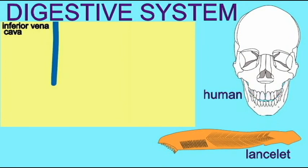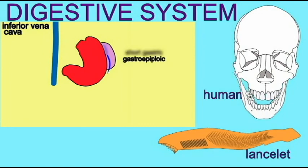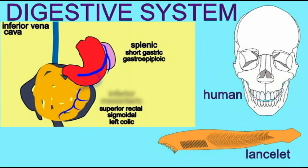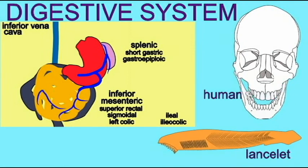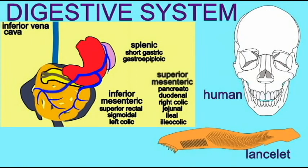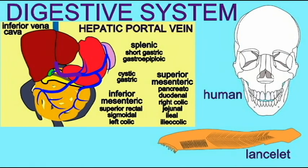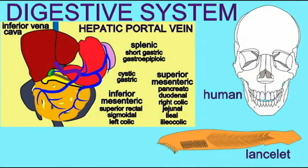The liver is the second largest organ in the human body, and it has a special circulatory arrangement known as the hepatic portal system, in which blood from the digestive tract carrying the remains of the last meal goes directly to the liver. Primitive chordates not only have a homologue of the liver, this homologue also includes a hepatic portal system like that seen in the vertebrates.